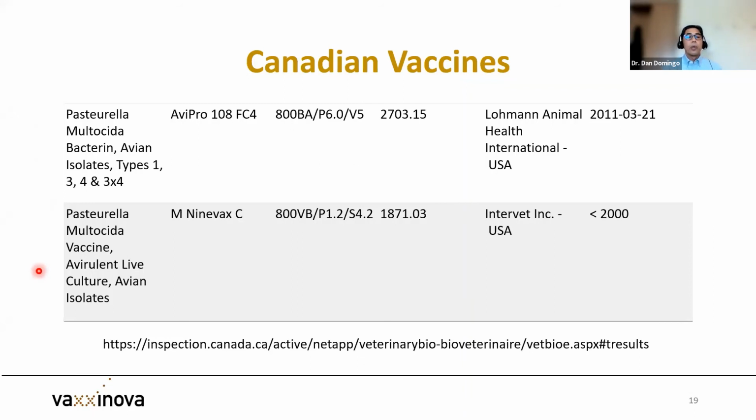In the US, we have other live vaccines. We have an M9 and we have a PM1. And in other countries, you may have other live vaccines also. So I'm not sure which country you are from. I hear there are other people registered from other countries, but you'll have to look at what available vaccines you may have.